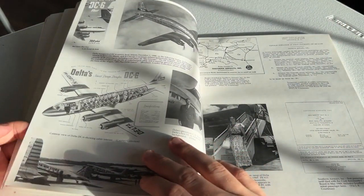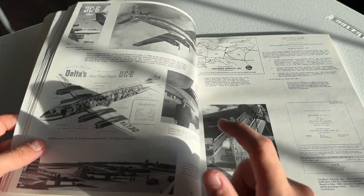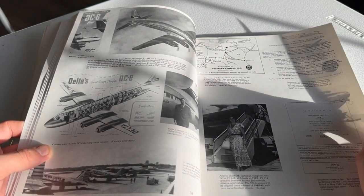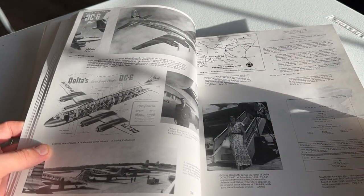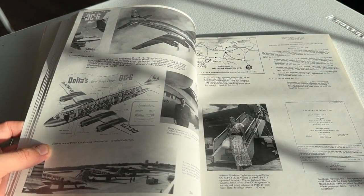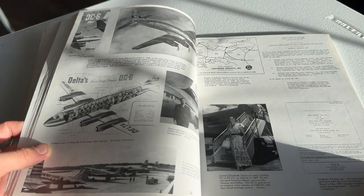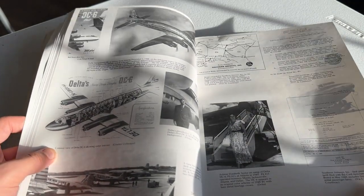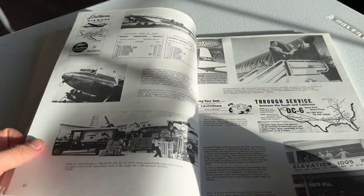In Eastern Delta kind of mixed up pages. Really cool DC-6 cutaway in here. You also have that beautiful Delta DC-6 inaugural, which is quite cool. And really cool to observe the dressing at the time, so that you can see Elizabeth Taylor, the actress, right there off the DC-3, and the really cool advertisement for the DC-3 in the top left corner of that page.